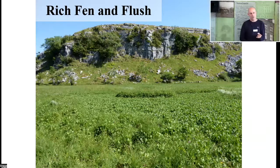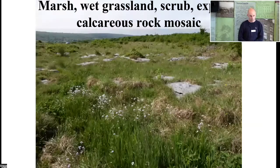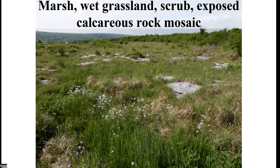As Brian mentioned, butterflies need different parts of the habitat for different purposes. That's not a breeding area, it's a roosting area. So the Burren has all those little mosaics together that cater for the various parts of the butterfly's life cycle. And that's why all those mosaics and that intimate mixture of habitats is so important for invertebrates generally, and butterflies and moths. So there's marsh, wet grassland, scrub, exposed calcareous rock mosaic all together.